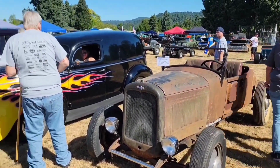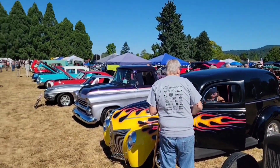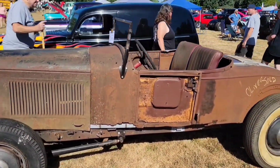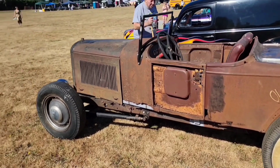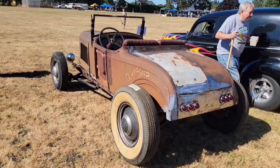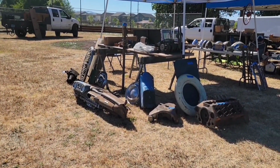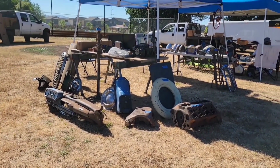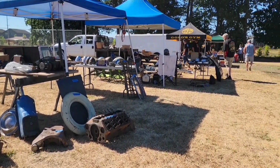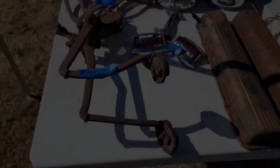Managed to get the Roadster out, no motor, no tranny, but I still loaded it up and pushed it on out there. A lot of people seem to really dig it, and we're trying to figure out what it is and everything. It's got a lot of years written on that placard. And then here's my booth. I got my swap meet booth set up. There weren't a lot of swap meet vendors, but I brought out some good stuff.